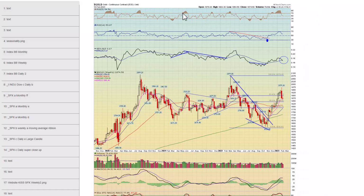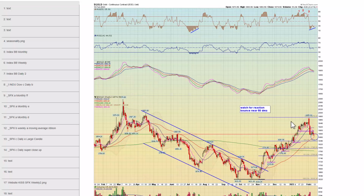Next, chart 92, there's the weekly view. So nice pullback here down to its 9-week EMA. Notice your ratio, that's the GDX-GLD ratio. The stocks are underperforming here. You want to see that curl up short term. So right now that's a negative. Next, chart 93, here's the daily view.